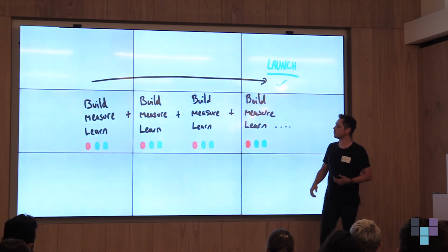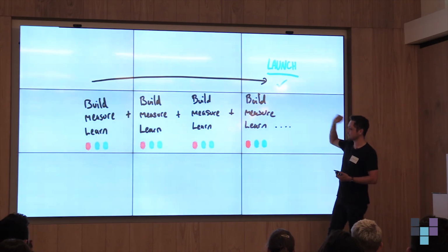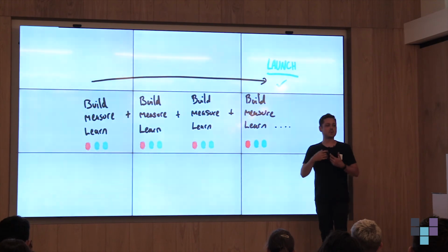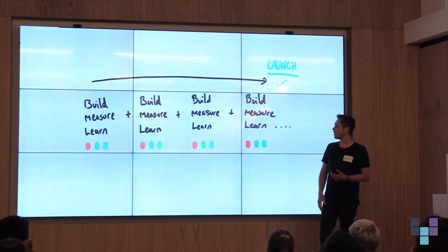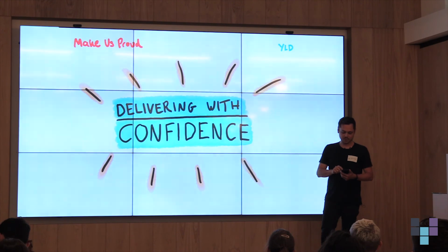So that's how we got to the point where we were able to do build, measure, learn, build, measure, learn, and get to something that's a really enjoyable experience at the end without wasting time, and having some clarity on the progress that we were going through and the process as it took place. So that is delivering with confidence.